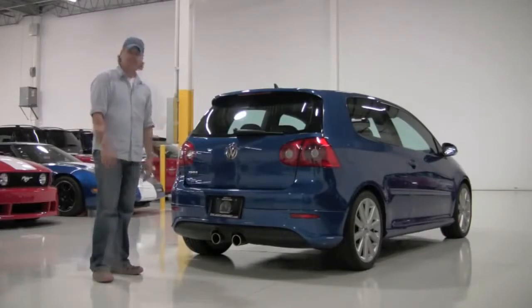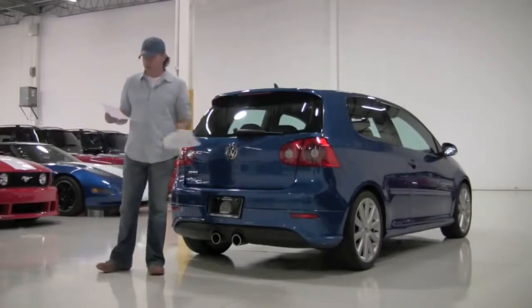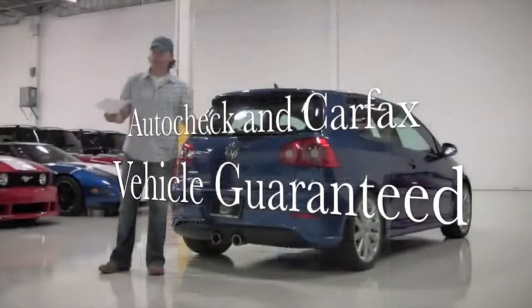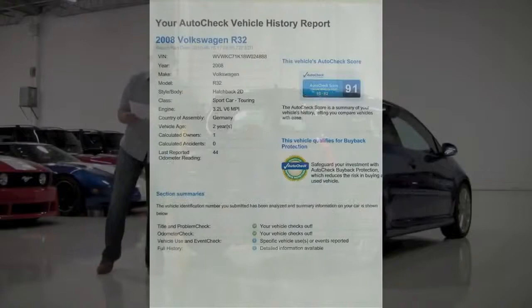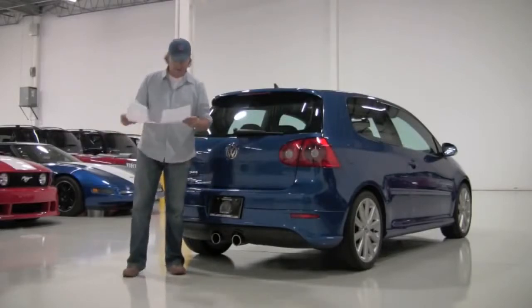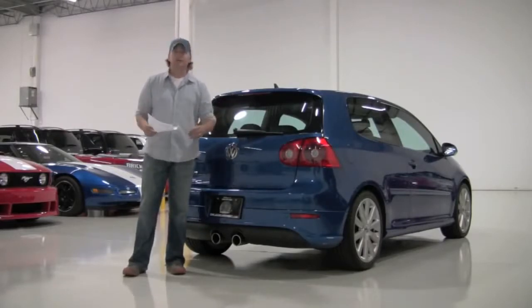It's pretty impressive. In my hand here I've got a copy of the Carfax report and also the AutoCheck vehicle history report. The Carfax says it's a one-owner vehicle, as I told you too. We really did get two of these from the same owner, the other one being virtually brand new. We would have filmed that one, but that one is a brand new car, so what's the point? Looking at the history, AutoCheck also shows one owner, no previous accident history or anything like that with these cars, just some registration events and that's all.